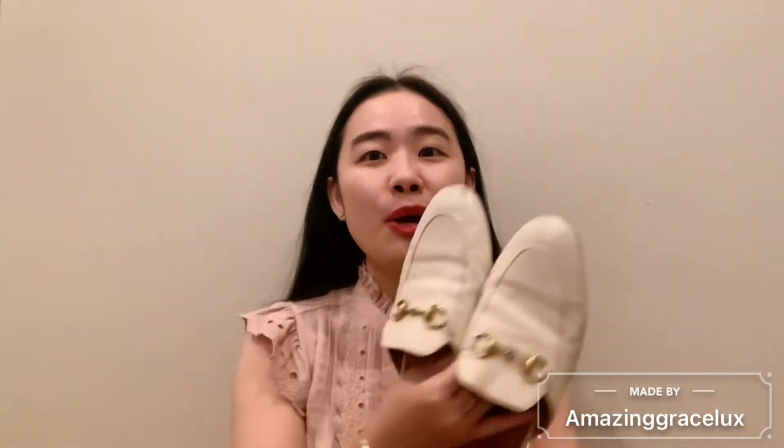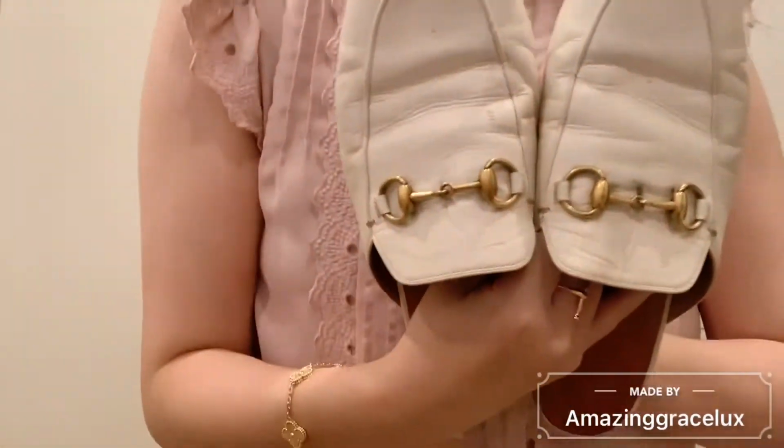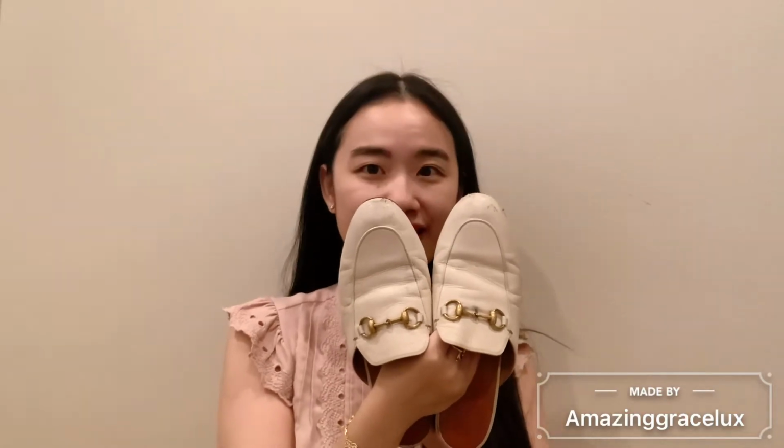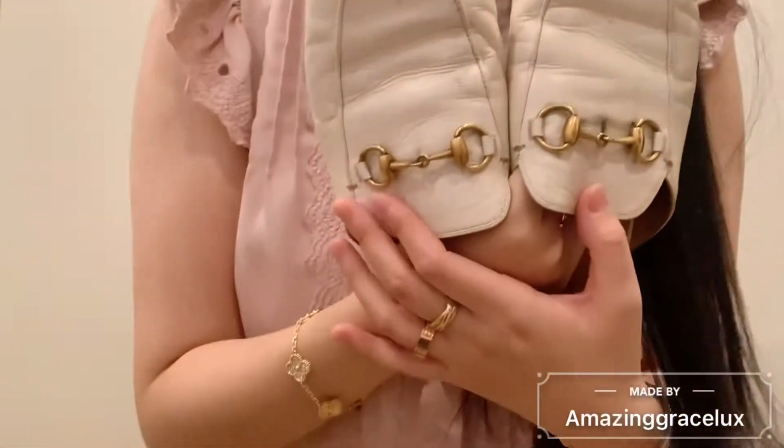The first one is definitely my most used and number one recommendation. That is the white slipper from Kuchi. This is the Kuchi Princess slippers in white color. You can see how much I wear it, I use this a ton.